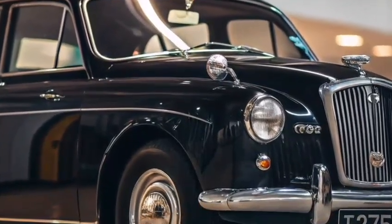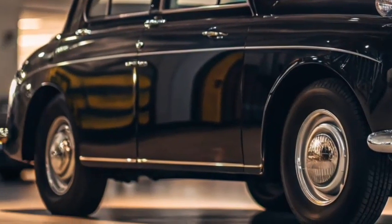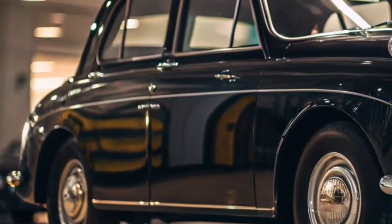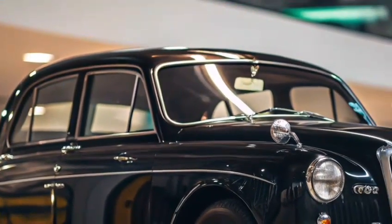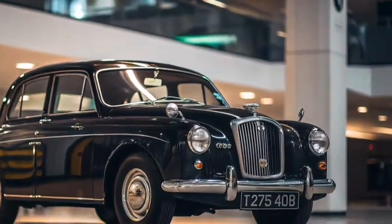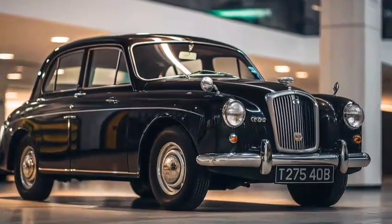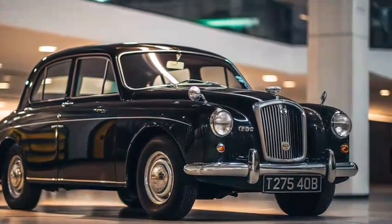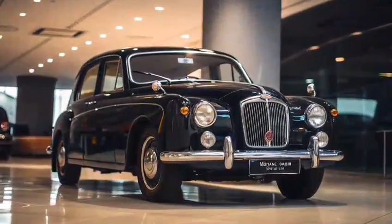The ride quality was one of the P4's strongest assets. Rover's engineers developed a suspension system that prioritized comfort without sacrificing handling. The front suspension used independent coil springs, while the rear featured a live axle with leaf springs. This setup gave the car a composed, comfortable ride on uneven British roads while maintaining good road grip and stability. Steering was light enough for city use yet firm enough at higher speeds, thanks to a well-balanced rack and pinion system. Braking was handled by drum brakes all around, which, while standard for the era, were large enough to offer confident stopping power for a vehicle of its size and weight.